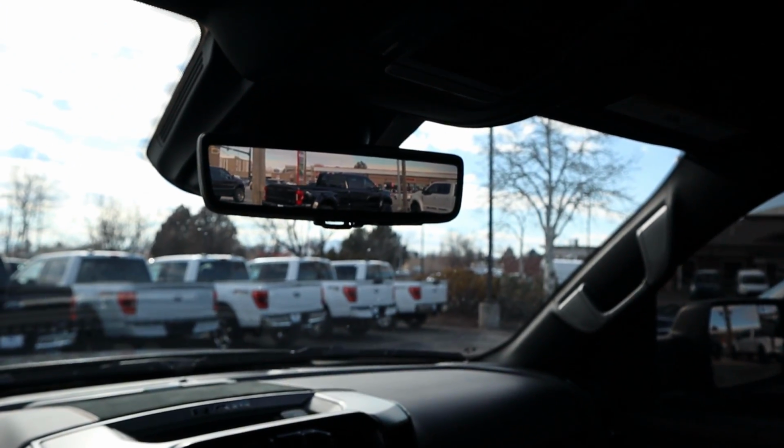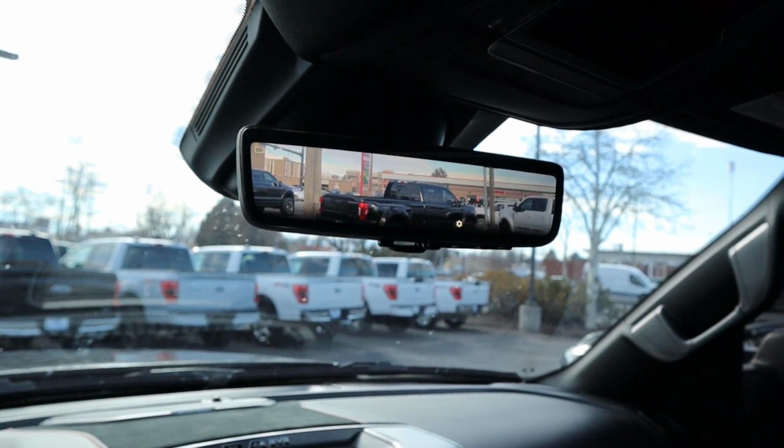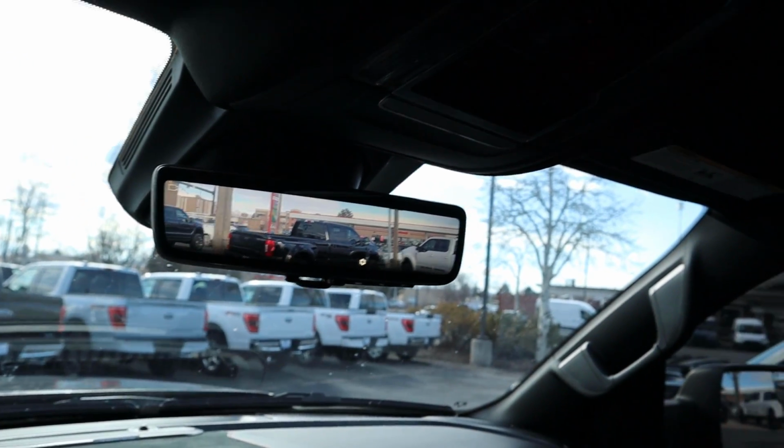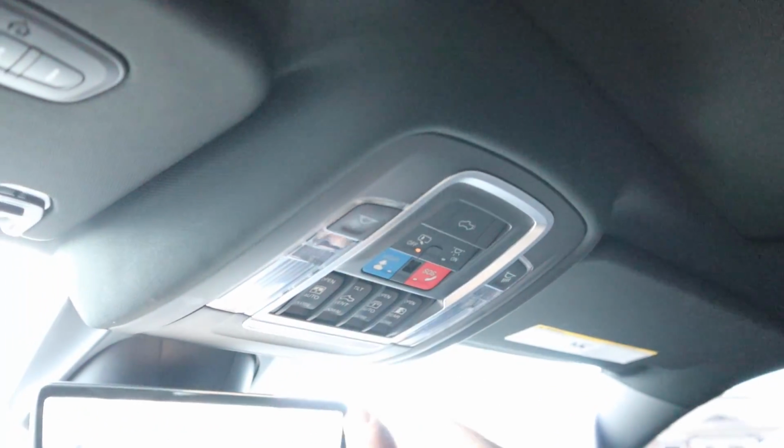And then finishing things up top, this does have the camera mirror, so it's actually a camera that basically gives you the mirror view, which I think is pretty neat. And then here at the very top, we've got the controls for the power sliding window in the back. Got your tailgate, you've got your light controls for the panoramic sunroof, all that kind of stuff. But yeah, that's the TRX.